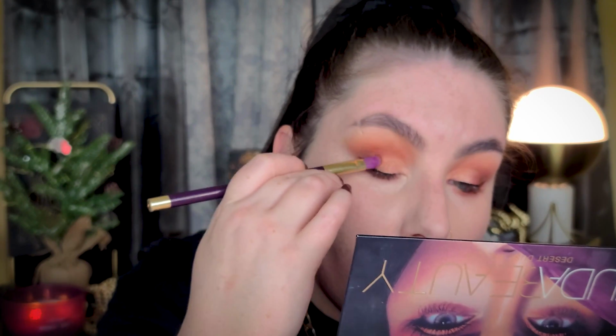Let's take a little bit of Blood Moon. I'm just gonna do that in the middle. Ooh. Yeah, that's a nice little pop. Maybe we'll take a little Blood Moon kind of right here on the lid too. That did virtually nothing. Or did it? Okay, yeah, maybe it did. I don't know. Did the tight lining, all that, spared you that awfulness on camera.